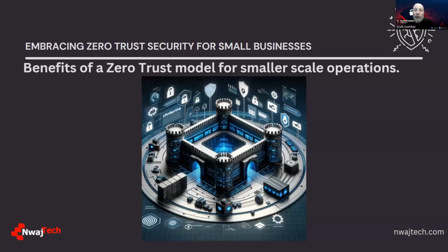Simplified IT management. With a zero trust framework, IT management can become more straightforward due to its uniform application of security policies across all users and devices. Builds customer trust by adopting a zero trust model. Small businesses can demonstrate their commitment to security, potentially increasing trust among customers and partners. You know, I saw a stat the other day, said 94% of everybody that was surveyed said they would never go back to an auto dealership if they suffered a cybersecurity breach. Almost 100%. 9 out of 10, 9.5 out of 10 would not return to that dealership.